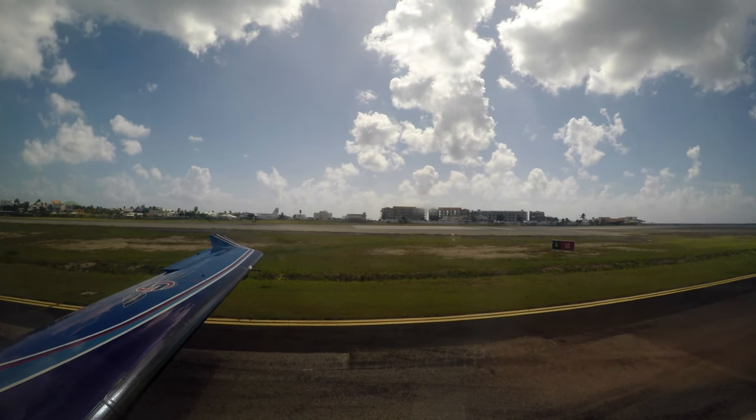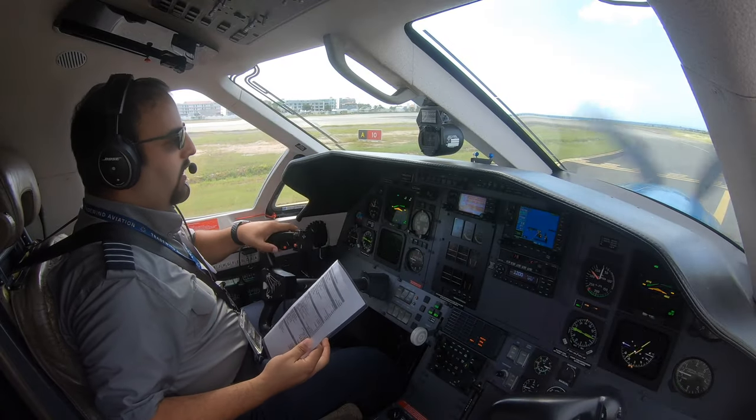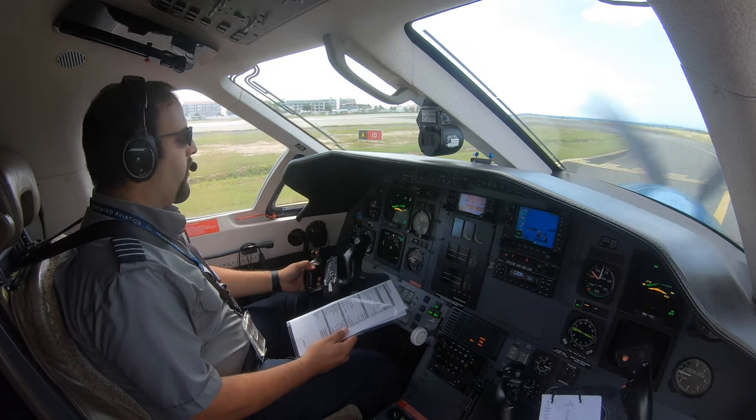Taxi light is off, let's do taxi checklist, flight controls. Good speed 2, line up and wait. We're just gonna need one more minute to run the checklist here, good speed 2. Good speed 2, roger, hold Charlie Gold ready. Holding Charlie Gold ready, good speed 2.